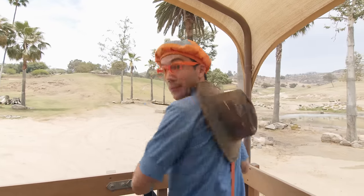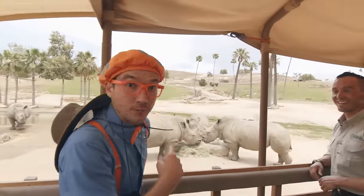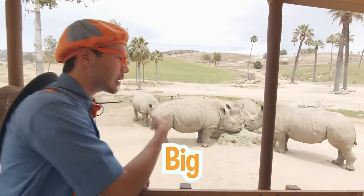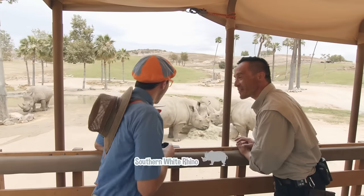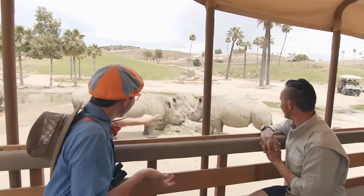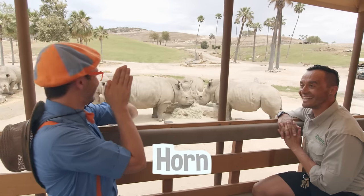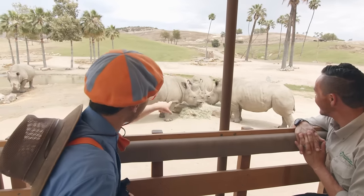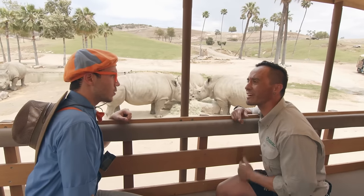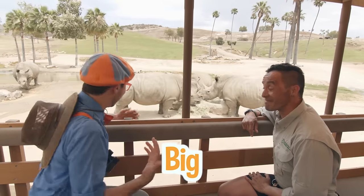Blippi, come look at these guys. Oh, okay. Whoa, look at what animal Marco found. Whoa, they're so big. Marco, what kind of animal is this? You're looking at a southern white rhino. Wow, a southern white rhino. You see, look, they have really big horns. Whoa. Why does a rhino like this have a big horn? Those horns help them protect themselves out there in Africa against all those predators. Wow, it is so cool and so big.